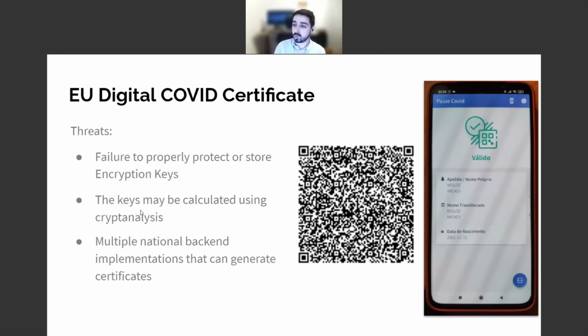Also, another threat to this implementation is the failure to properly protect or store encryption keys. This is very unlikely, and there is security in the hardware models, at least for this implementation of the European Union. We might have weak keys that might be calculated using cryptanalysis techniques. That is also not very easy to do, but it's possible. And these are the threats for the EU certificate.